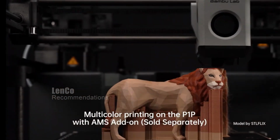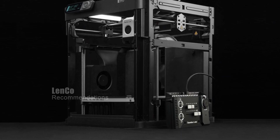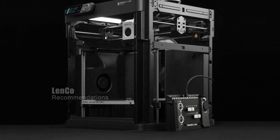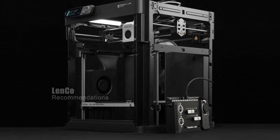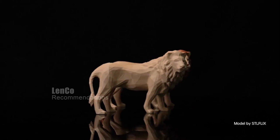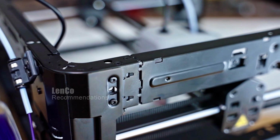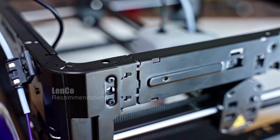The P1P is compatible with Bambu Lab's AMS, an automatic material system that enables multicolor printing. You can also upgrade the P1P with a chamber camera and LED light to monitor your prints remotely. The P1P comes with Bambu Studio, a slicing software that has presets for different materials and print qualities.